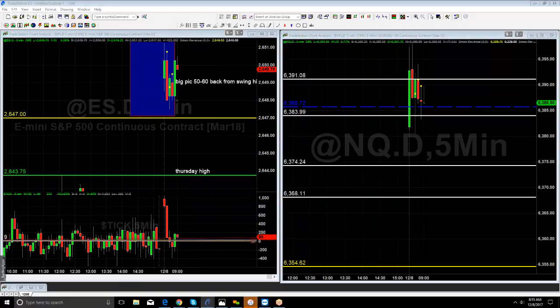Internals still looking good. 1,660 advancers against 1,054 decliners. The ratio is 1.58, the advance decline ratio. Again, I think if you're looking for a long, this is a decent location against the low of the day. I don't have anything triggering me into a long yet. It's just outlining strategic thinking.